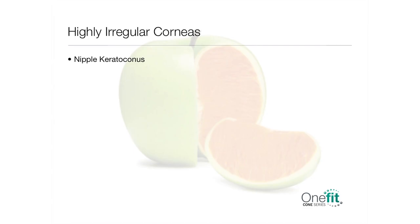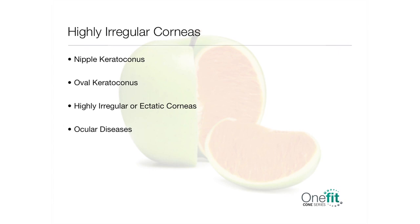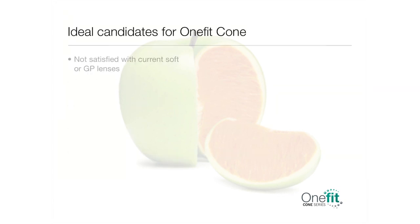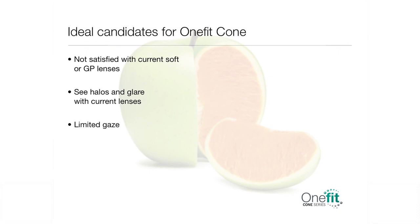The vault and peripheral system of this mini scleral lens are specifically designed to accommodate highly irregular corneas such as nipple and oval keratoconus, highly irregular or ectatic corneas, and other ocular surface diseases. For corneas with a normal prolate profile or with astigmatism, Onefit PNA series is preferred. Your primary focus should be patients who are not satisfied with their current soft or GP lenses, those who see halos and glare with their current lenses, or those who complain of limited gaze or lenses popping out.